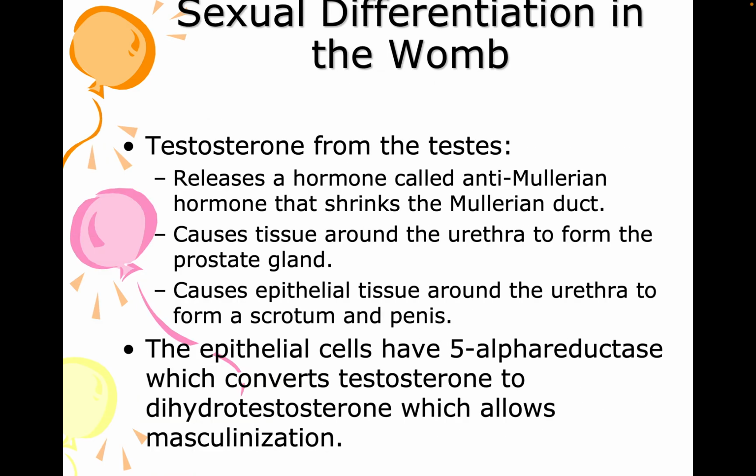Testosterone from the testes releases a hormone called anti-Mullerian hormone that shrinks the Mullerian duct. It causes tissue around the urethra to form the prostate gland. It causes epithelial tissue around the urethra to form a scrotum and penis. The epithelial cells have 5-alpha reductase, which converts testosterone to dihydrotestosterone, which allows masculinization.